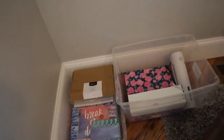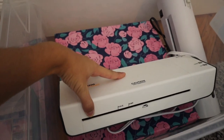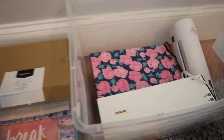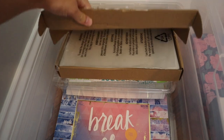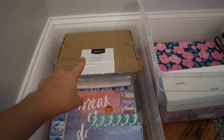So right now, over here, this is some stuff that's going to be put away because, like I said, I'm taking a break from making my cash envelopes. So I'm going to be putting away these laminators and this paper for my cash envelopes. And then also, this is the laminating pouches that I'm going to be putting away. But I have one more order to make of envelopes, so I need all of that stuff.